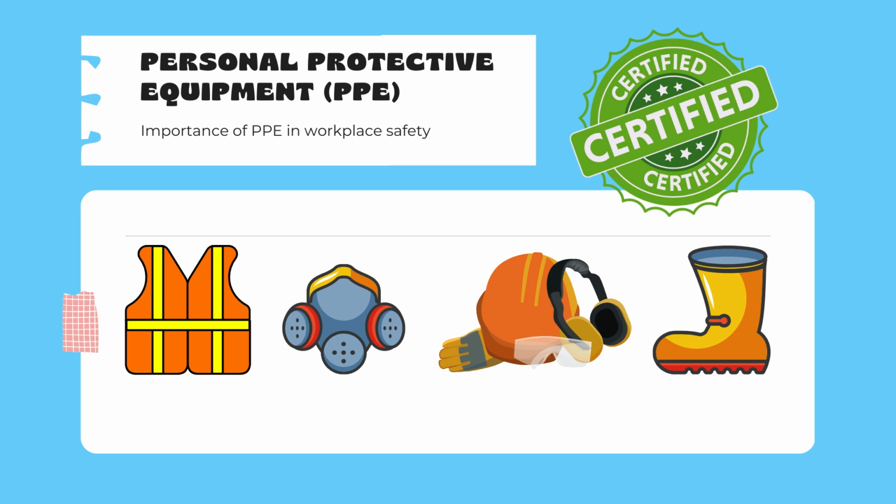Hearing protection. Prolonged exposure to high noise levels in machining production can lead to hearing loss. Earplugs and earmuffs help to reduce noise exposure and prevent hearing damage. Noise reduction ratings, NRR, indicate the level of protection provided by the hearing protection device.